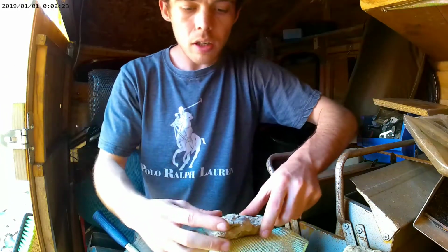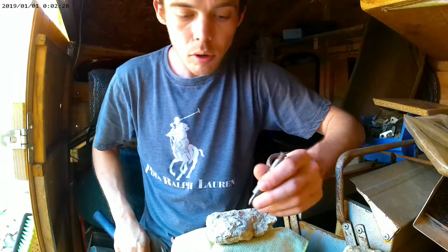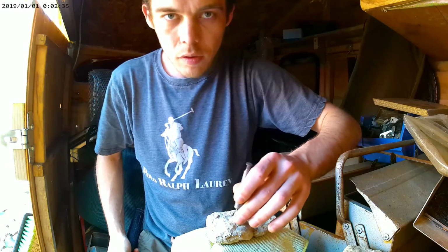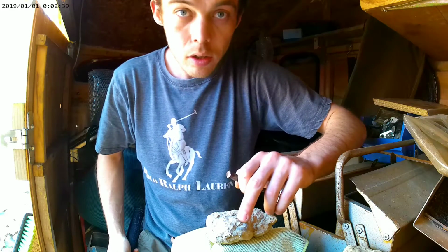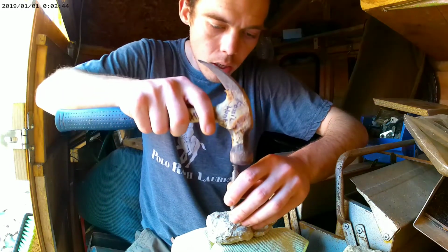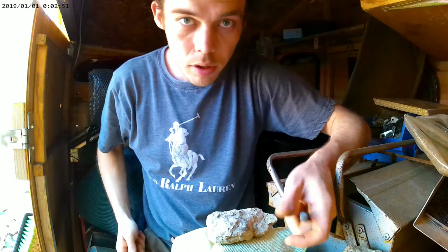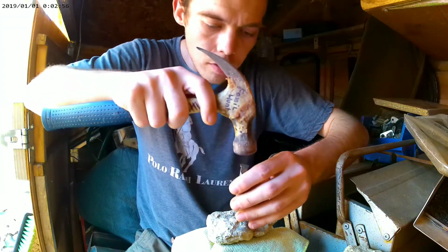So I'm actually doing it backwards now, which I wouldn't normally do because I'm trying to get it, you see. So we start right at the top. You want to try and lower this level first, and we can come down here and try and get this little bit here to pop off. So just light. Oh, see, that bit's just popped off for us. We weren't even tapping at that little bit.